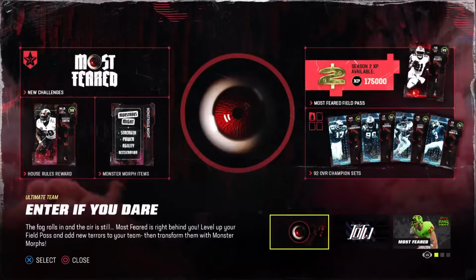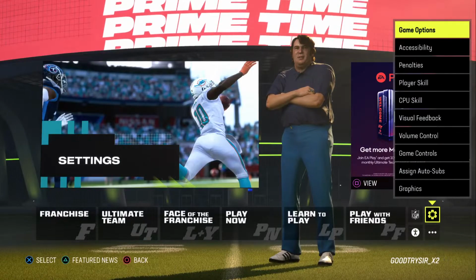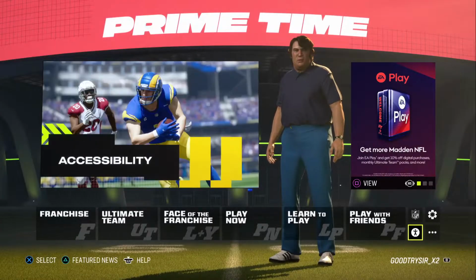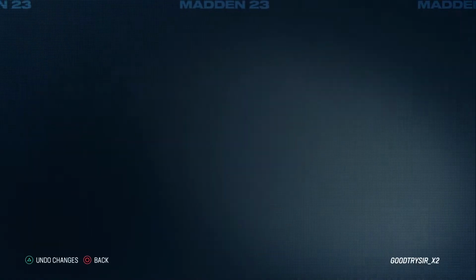Entering settings screen, you have 20 options. Menu narration option is set to off is selected. Entering settings screen, you have 20 options. Menu narration option is set to off is selected.